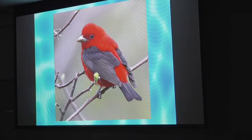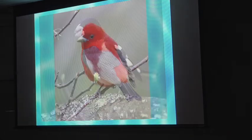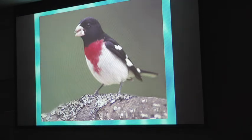So this is red with black wings and a black tail. Very beautiful bird. This is a rose-breasted grosbeak. So this is the male, which has that rose breast. The females are more brownish. Another beautiful bird that we see here mostly during migration.